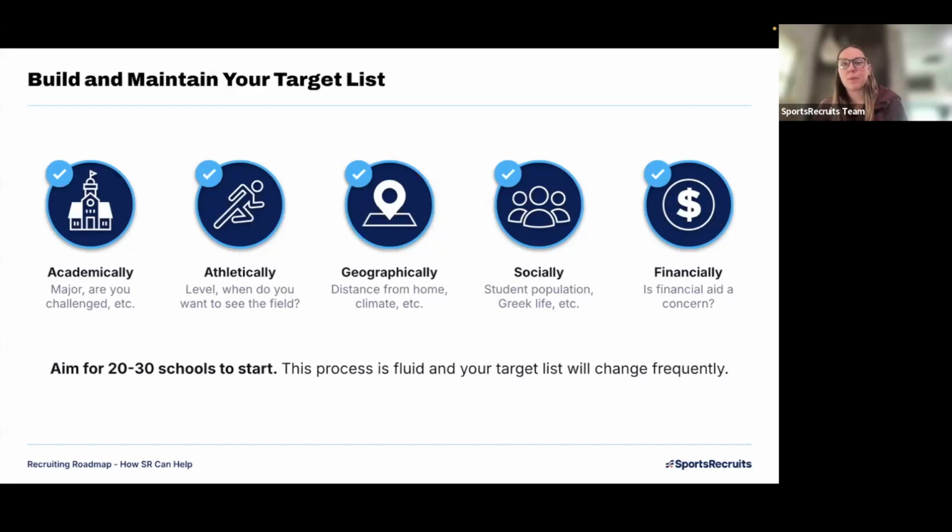And we always just emphasize casting a wide net because you don't want to limit yourself at the start of this process. You want to reach out to a variety of different schools, a combination of bigger schools, smaller schools, everything on your list, because this process is going to be fluid and your target list and your needs and wants out of a school is going to change frequently, especially if you're younger and you're a freshman starting the recruiting process. That target list is going to look very different than your final list as a senior.